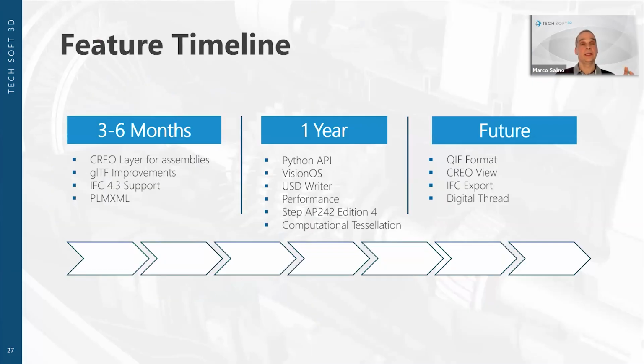Now we have here a proposed timeline for our features. It is our current plan, but plans can change. So please keep an eye on our public roadmap pages for any updates.